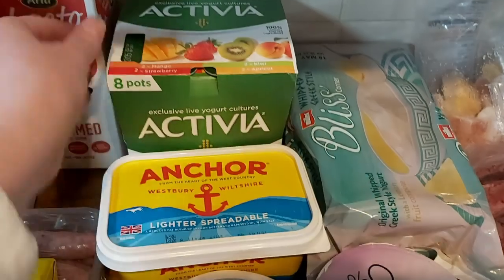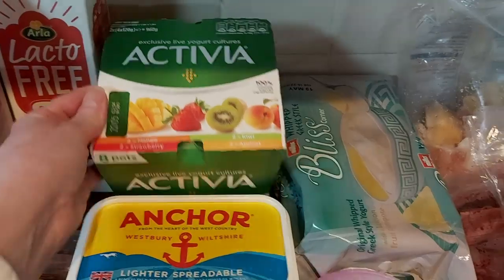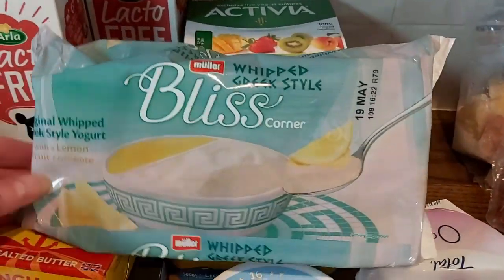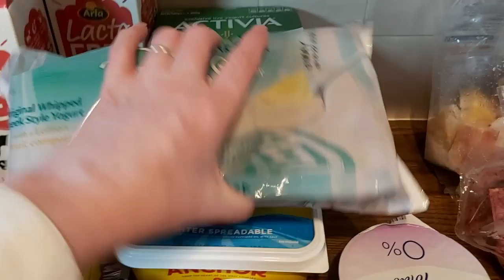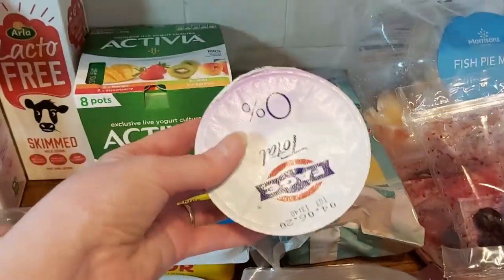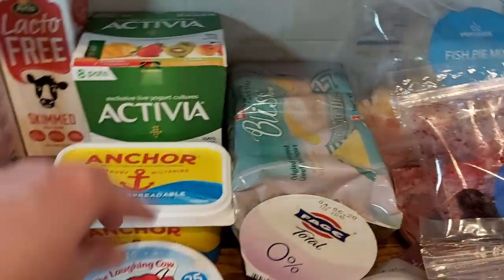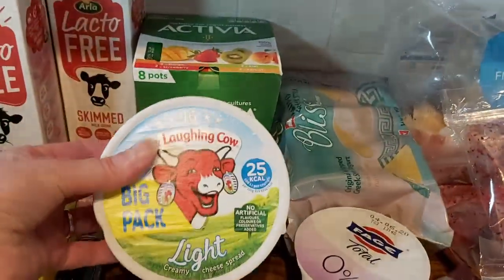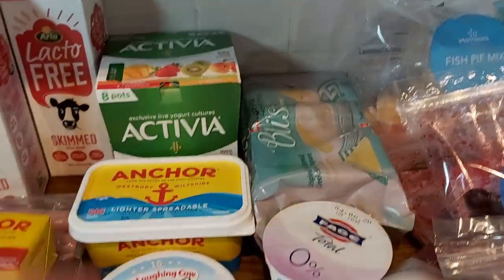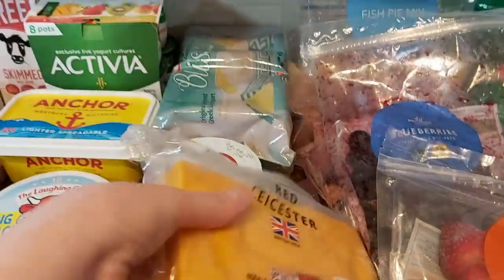So we're not quite out of it, but they don't sell it locally, so I've just bought a pack for the fridge. Then a couple of yogurt choices, so some Activia low-fat yogurt, and I bought this thinking it was a low-calorie option, and it wasn't, so my husband's having that. Then some Greek yogurts. This is the 0% fat-free. I think you say that farge rather than farge, but anyway. Some Laughing Cow triangles. I really like those. They're only, I think, 25 calories each, and I like that on toast.